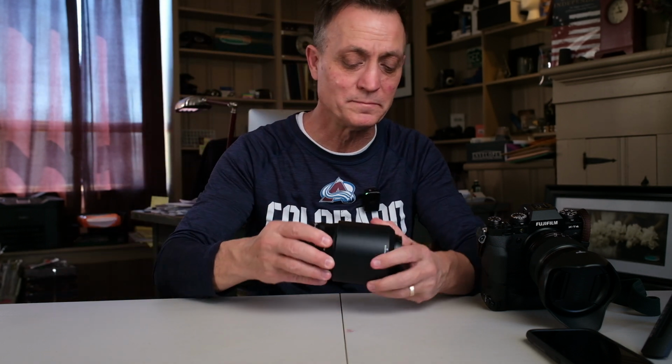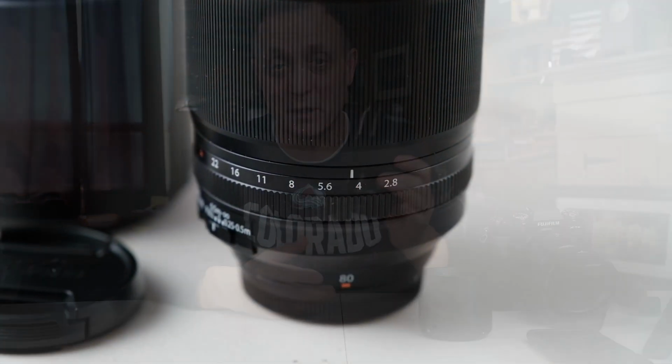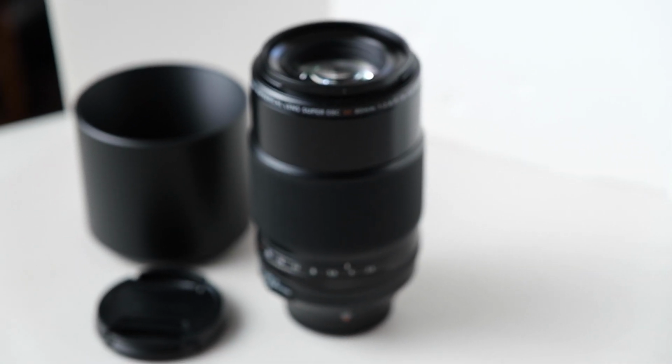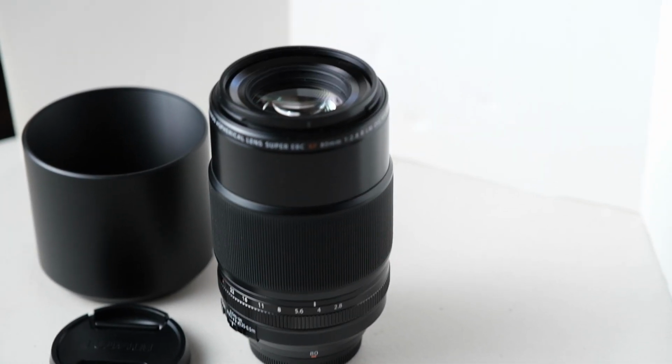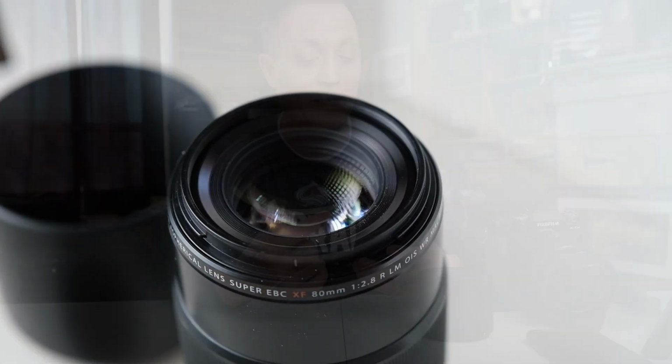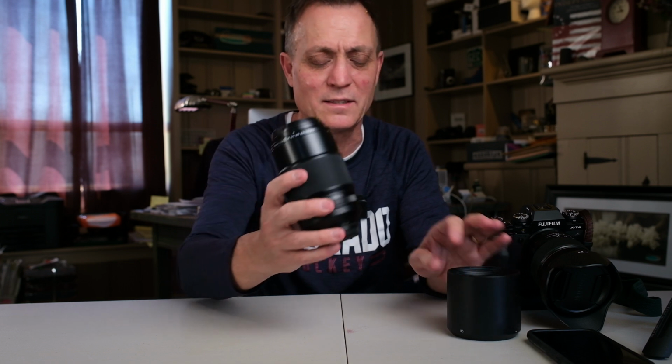Next lens, which is probably one of my favorite lenses, is the 80 millimeter macro. Absolutely love this lens. If you've heard me talk about it on this channel, you know. I love it for product work. It does great portrait stuff. I love it for headshots. Fantastic, amazingly sharp, fantastic.